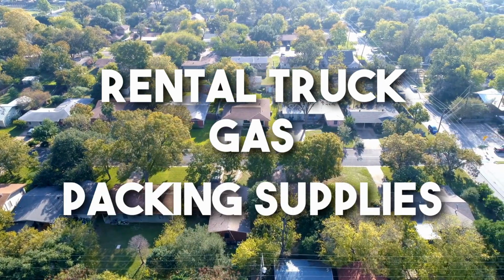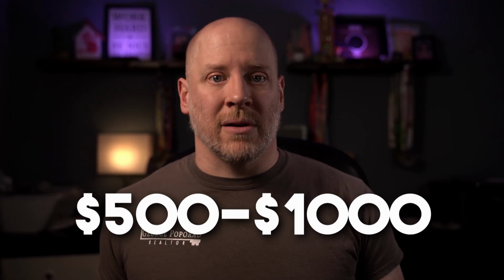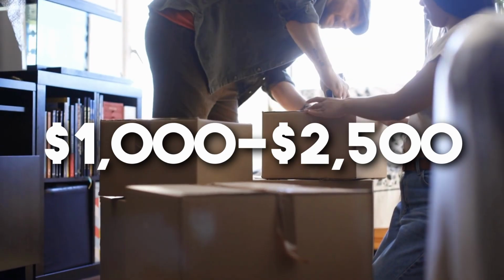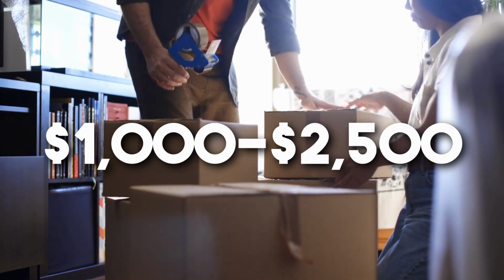You've got expenses like a rental truck, gas, packing supplies, boxes, bubble wrap, tape. It adds up fast. For even a modest self-managed move, you're likely looking at $500 to $1,000. But if you decide to hire professional movers, a local move typically costs between $1,000 and $2,500, depending on the size of your home, how far you are going, and how much stuff you have. And if you're moving long distances across the state or across the country, you could easily be looking at $5,000 or more. And that's not including storage fees.